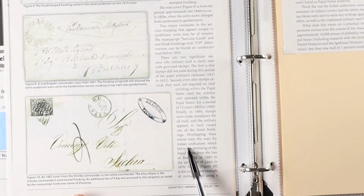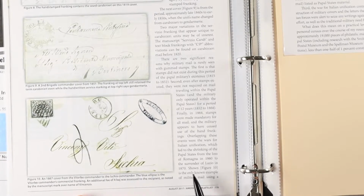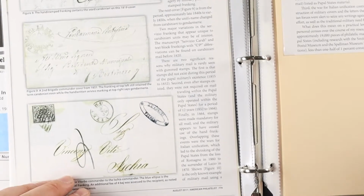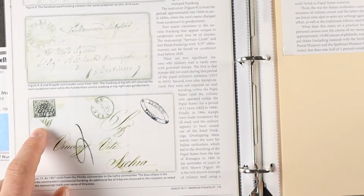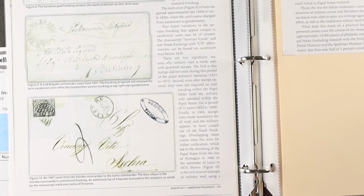Overlapping these events were the wars for Italian unification, which led to the shrinking of the Papal States from the loss of Romagna in 1860 to the surrender of Lazio in 1870. Shown in Figure 10 is the only known example of military mail using a gummed stamp. An 1867 cover from the Viterbo commander to the Ischia commander. Only the translation of the enclosed letter explained the nature of this cover.